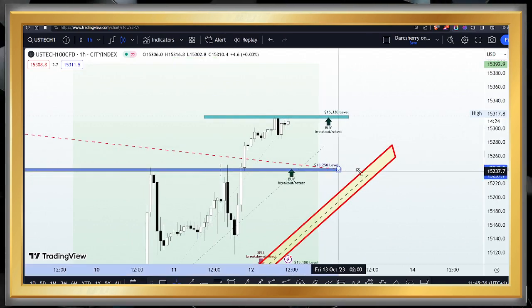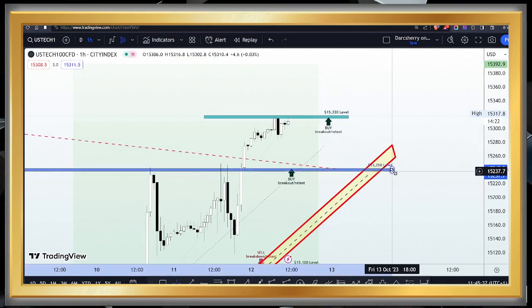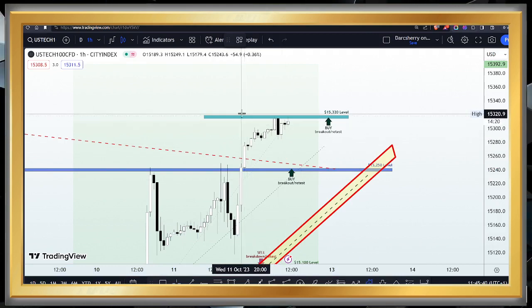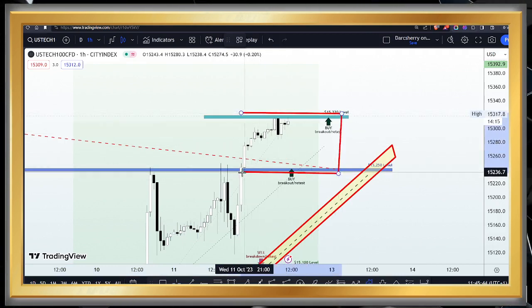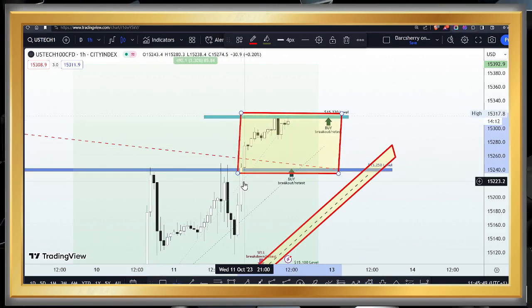So basically, our center of focus for today's trading session is between the 15,320 and the 15,250. Depending on where the direction of the breakout comes in, will be determining where we will be going for today's trading session. So I do hope I made myself very clear.